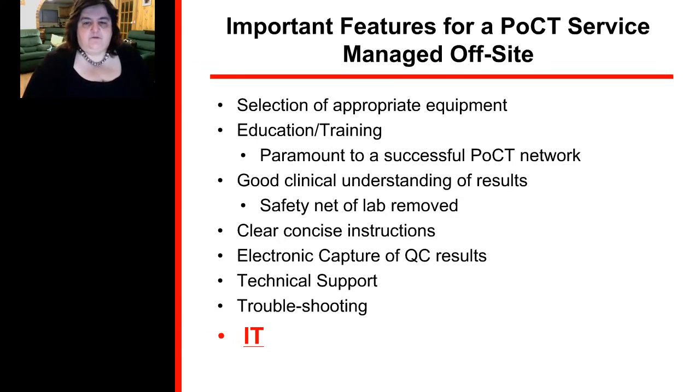So the important features for a point of care service which is managed off site is really selection of appropriate equipment, because if you have good equipment and have good training and education around that use of that equipment, you don't have a technical support line that gets lots of calls. We currently, out of hours, would maybe get a couple of calls a week. We tend to get most of our technical support calls during the day, and it's usually around QC, QA, or using our databases. So we're quite pleased that the level of training we give our sites is adequate enough, because we don't get a lot of please help calls.